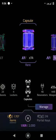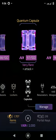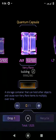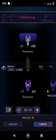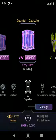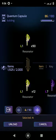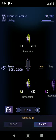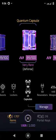See how these capsules are doing. Let's see. Defense. Attack. Building. Okay. I'm gonna do a few of these. So I guess to 80. There you go. Okay, good on these. And then, there you go.